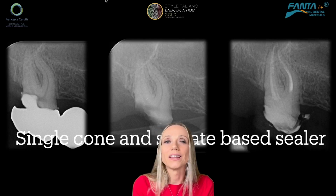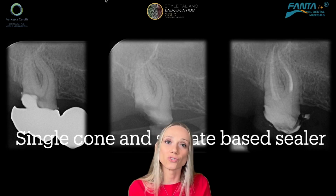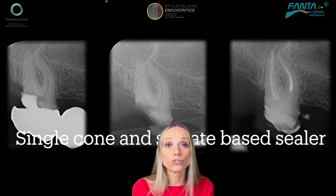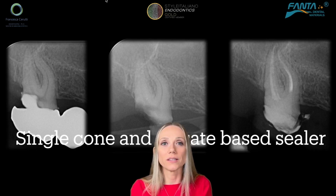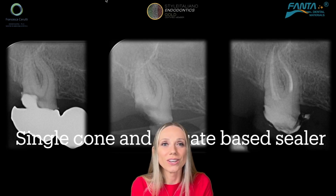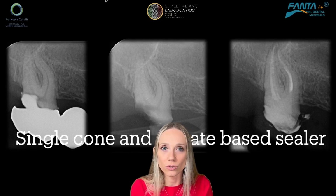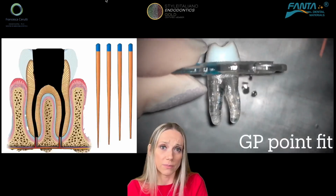But let's show some clinical cases. For example, single cone and silicate-based sealer, which is something that is extremely trendy in dentistry at the moment. Why? Because in conservative preparation, it's perfect. Because sometimes my preparation is smaller than the taper of my heat plugger, for example. So what can I do? I cannot go and heat the gutta-percha up to 4 millimeters from the working length. So there is no way for me to use a warm technique. For example, I'm using a single cone and silicate-based sealer technique.